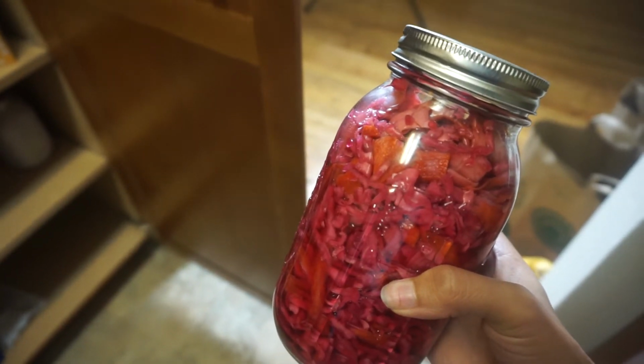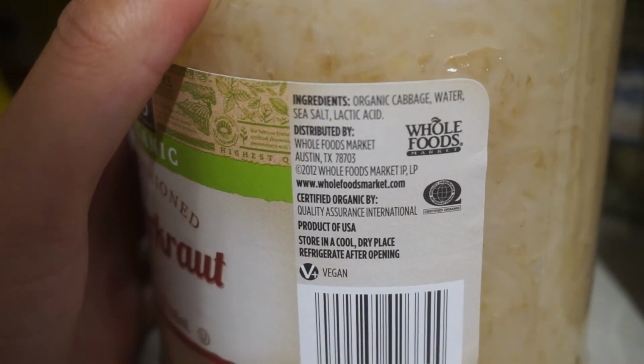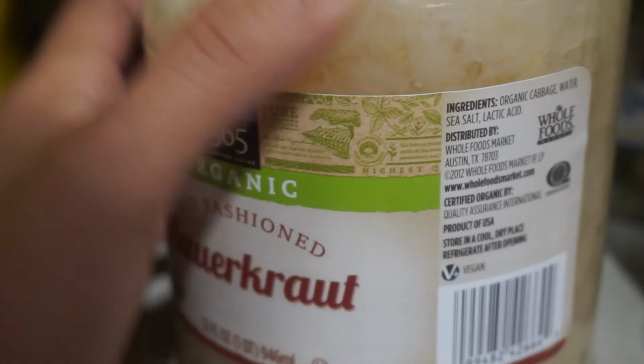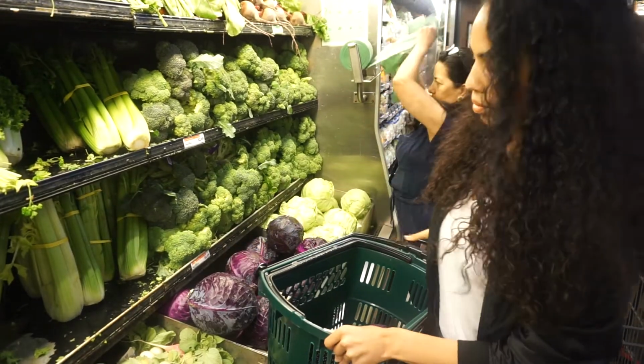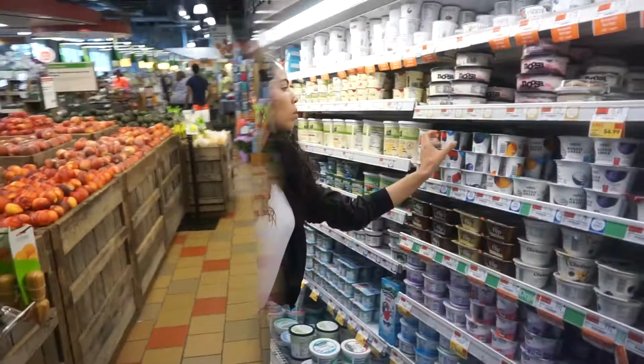If you want to buy your own, then I definitely suggest you look for ones that contain very few ingredients. So you want sea salt, of course, and cabbage. It should never contain sugar, and make sure that the label suggests that it should be refrigerated. I couldn't find one that's refrigerated at this Whole Foods, but I have seen at other Whole Foods that they do have more options, and I know Trader Joe's has an option as well.